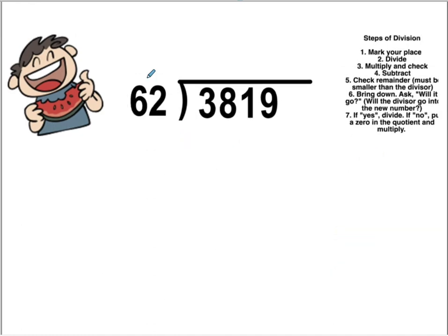Let's try another one. How many times does 62 fit into 3,819? So, first step, how many times does 6 fit into 3? Well, 6 does not fit into 3, so I can just put a 0 automatically. So next I can ask, how many times does 6 fit into 38? Well, I know that 6 times 6 is 36. So that's really close to 38. So I think that might be a good guess.